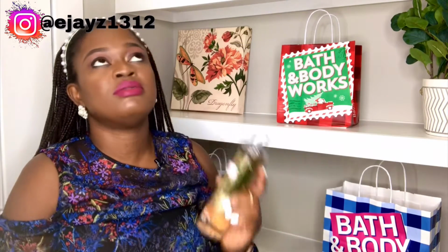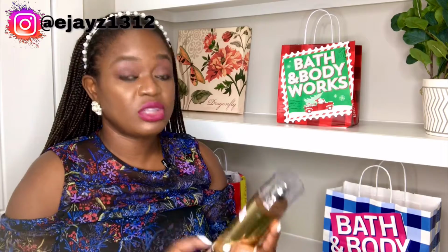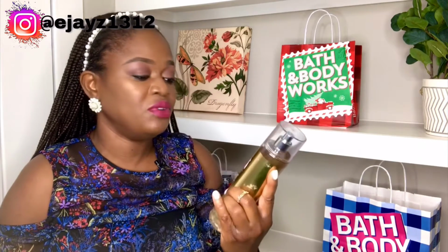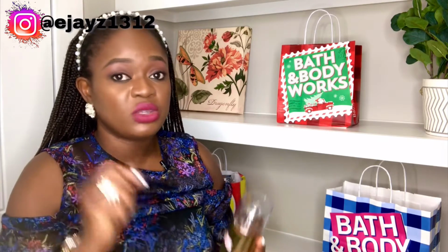It smells so good. It smells like an actual perfume. Wow. Like I told you, they're all feminine fragrance smells. So if you like feminine perfumes, colognes or whatever, you're going to like the ones I just mentioned.